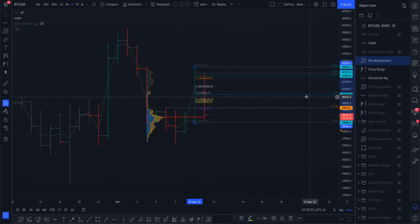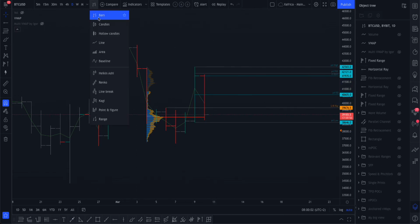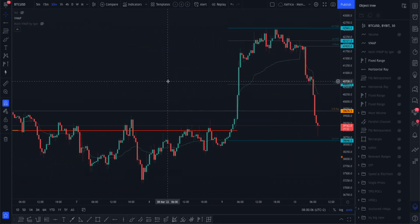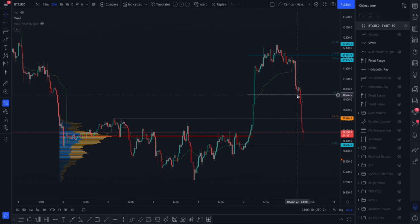You see 406, that's where I get it. I don't get the equilibrium off a paid platform. I just do it myself. Go back to the normal candles, maybe on the 30 minutes, then we can see what we saw there. And you can just see there, we just found a little bit of support on the equilibrium, but then dumped down again.